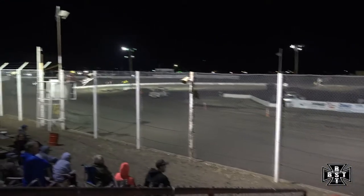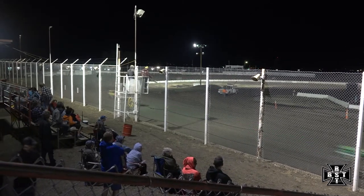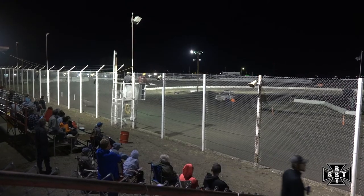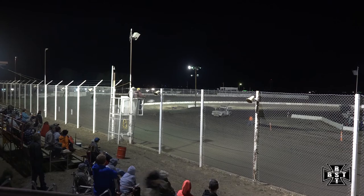Final set of corners. William Taylor drives it in deep. Tries to get to that rear bumper. Ain't gonna happen. Keith Welch will grab the checkered flag here tonight and take home the trophy here for the Rocky Mountain Dwarf Cars. William Taylor second, and rounding out your top three, David Massengale in the 23 ride.